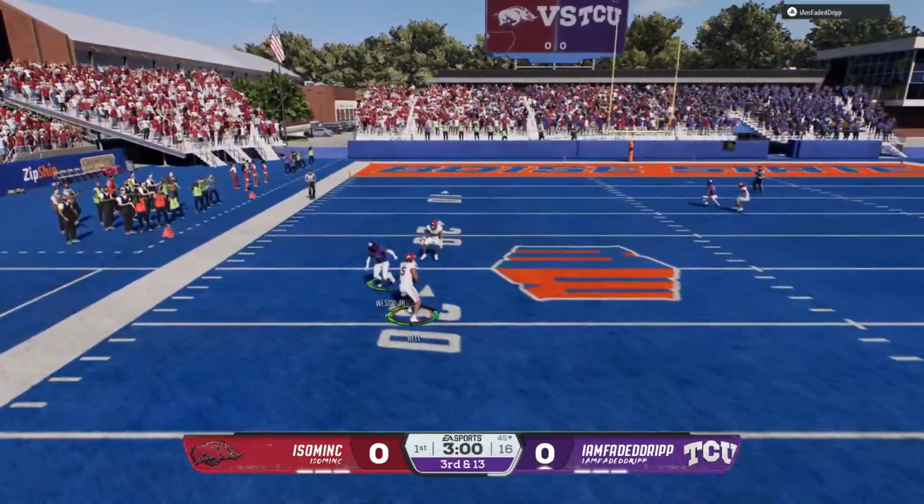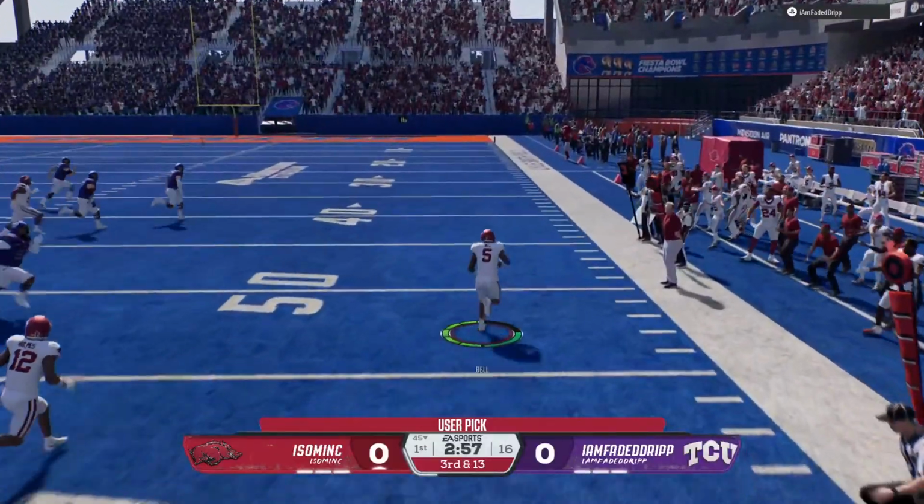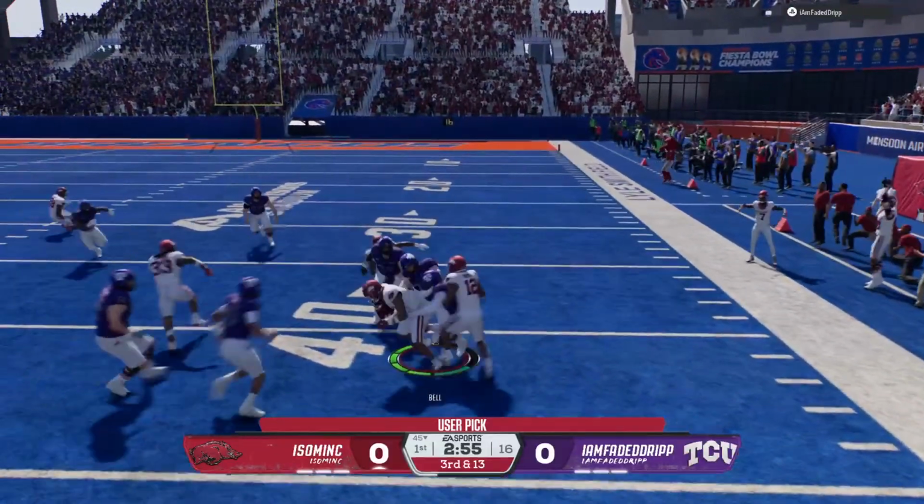He's going to fire deep. Picked off, and the opening drive is stopped with an interception. Got some room to run.